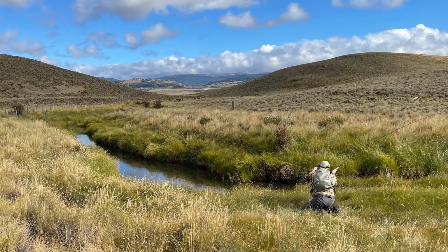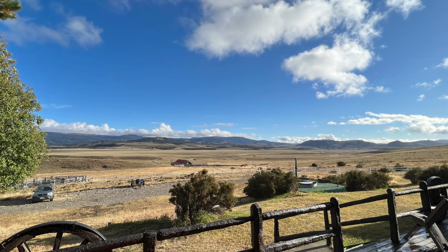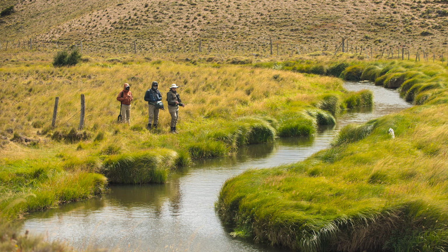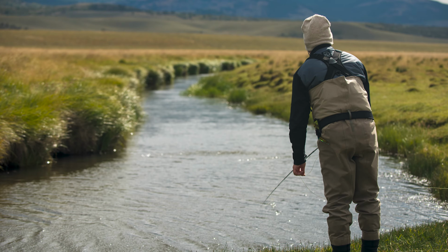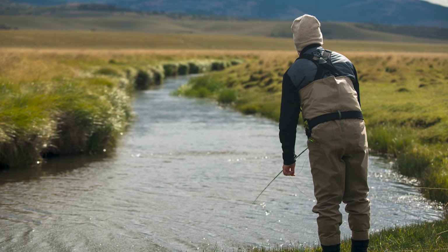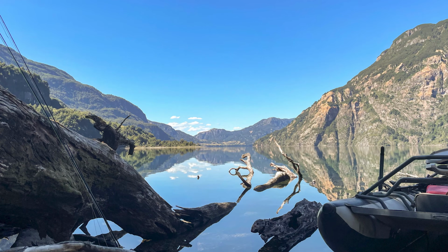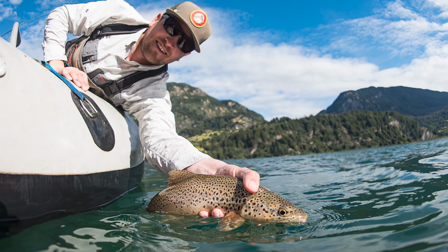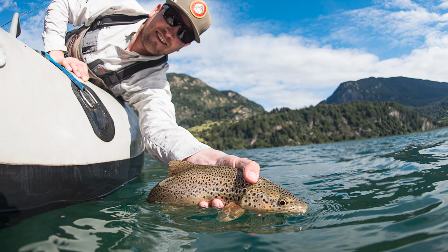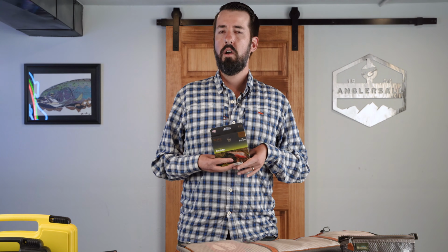On the eastern side of the Andes, kind of in the plains, the pampas area, the ranch country, you're going to be fishing mostly spring creeks. You've got clear, cold water, meandering streams passing through ranch country, and the technical dry fly fishing is about as good as it gets anywhere in the world. It will challenge you, the wind will blow, but it's a beautiful place to be. On the western side of the Andes, you'll be fishing glacial lakes and glacial fed rivers. These rivers run a short distance to the ocean, so they really offer a pretty diverse environment.